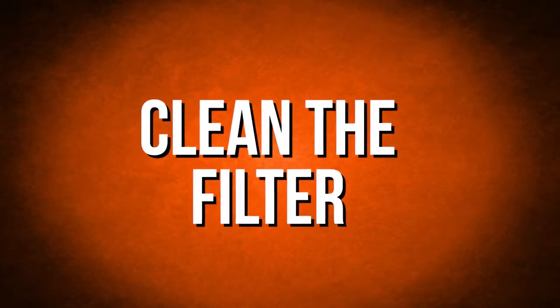Tip number 2, clean the filter. If the filter has become clogged, your next step is to try to clean it. Sometimes the filter can be somewhat dirty, but not to the point where it needs to be replaced. Wash this item with warm soapy water to work out any dirt buildup. Be sure to let it dry completely before inserting it back into your vehicle.